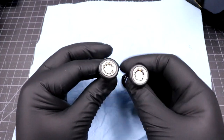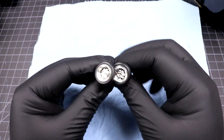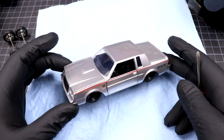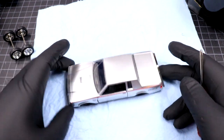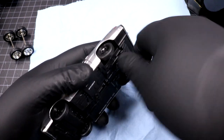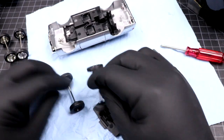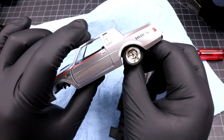While that's drying, we'll address these wheels. Rather than painting these nice chrome ones black, we're going to do a wheel swap on a Grand National. I didn't know that gray Grand Nationals were a thing. I assumed this was a Buick T-Type when I purchased it. I didn't actually read the box. I just saw that the old Walmart replenished all the cars and just started grabbing frantically. These are the wheels we need. We'll put the chrome ones on the old Grand National. That's going to be sweet.